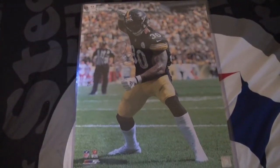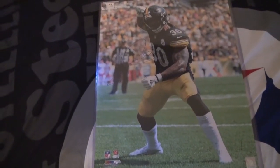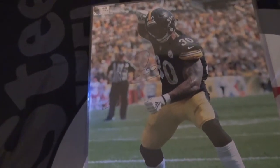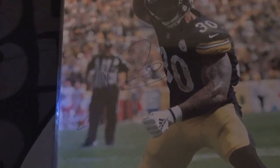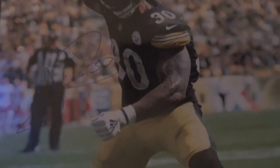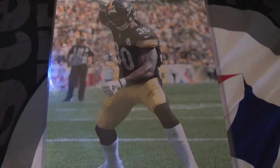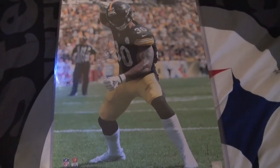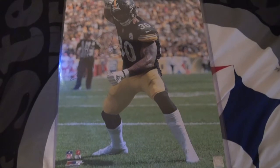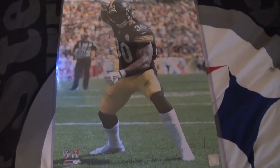We got this 16 by 20. My son was able to get this signed by James Conner before practice. Signed it nice and big there with a blue Sharpie. So that came out very nice. Got the 16 by 20 done, which is nice because these are kind of a pain to lug around and try to get signed. So he was able to nab him before practice.